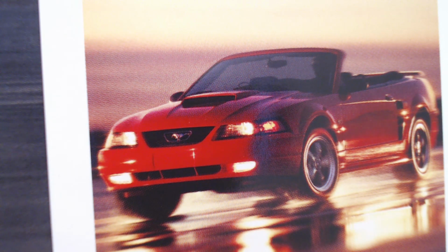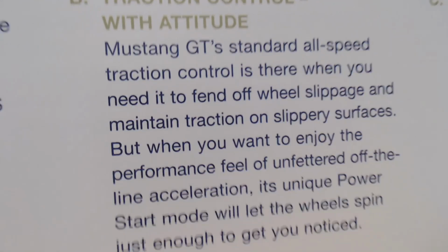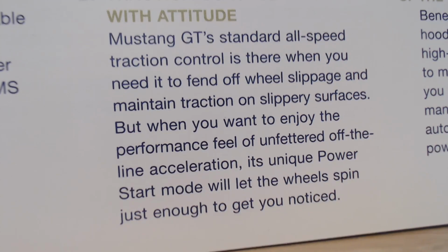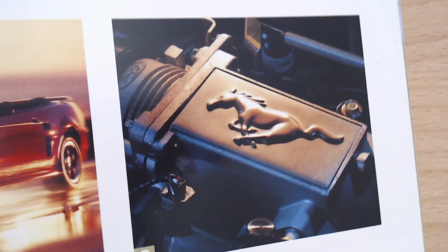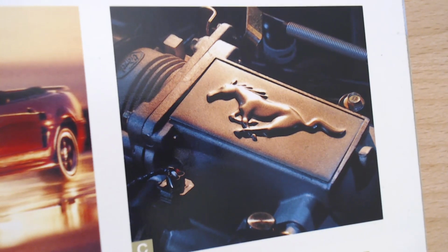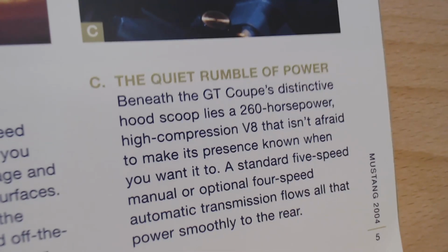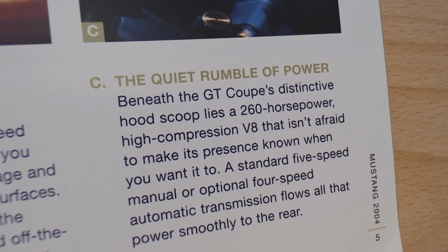and back to convertibles again, and once again looking at the GT. Sort of moving, I don't know what it's trying to tell us here. Oh, traction control. Mustang GT standard all-speed traction control is there when you need to fend off wheel slippage. We got a little bit of a look under the bonnet, more Mustang images. The quiet rumble of power beneath the GT Coupe's distinctive hood scoop lies a 260 horsepower high compression V8.